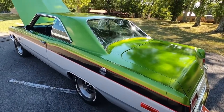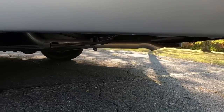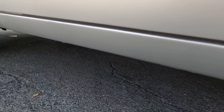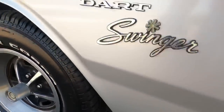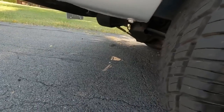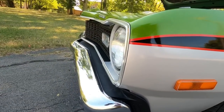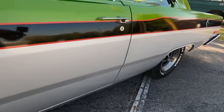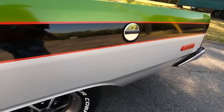Coming down this side, lower portion. Got some paint bubbles in the back here. Those gotta be some rust growing up under there. Back your midsection. Light lines there in the front. You see that line? Gas cap's nice and clean.